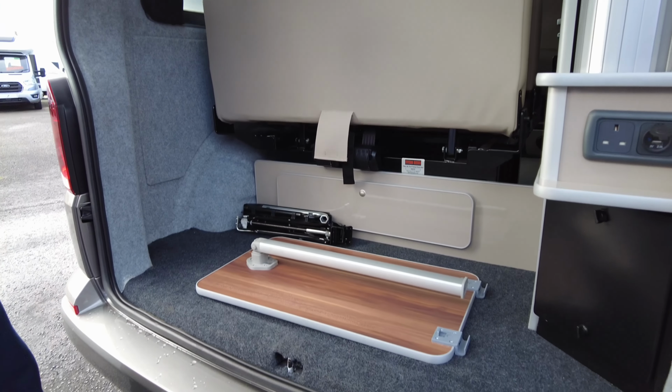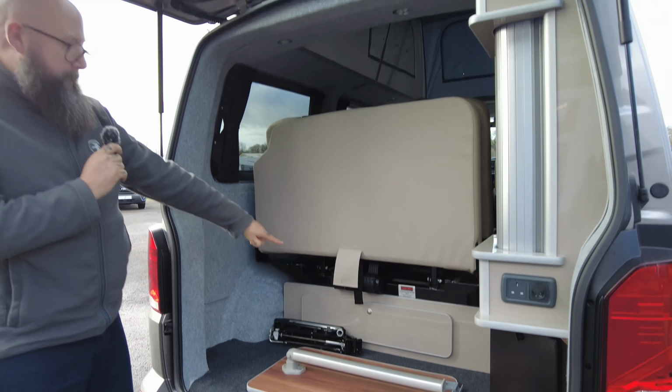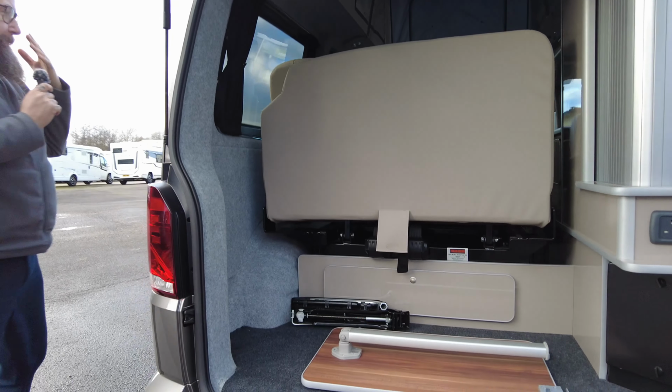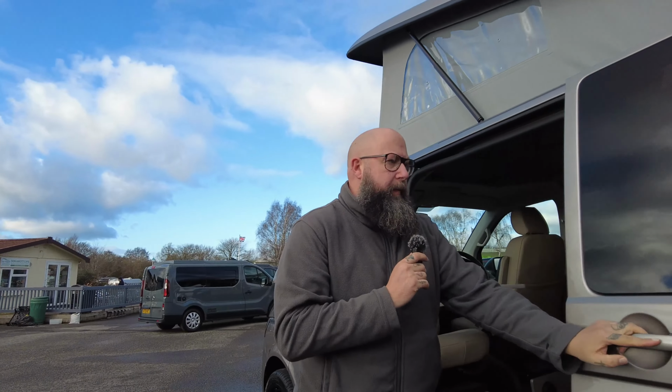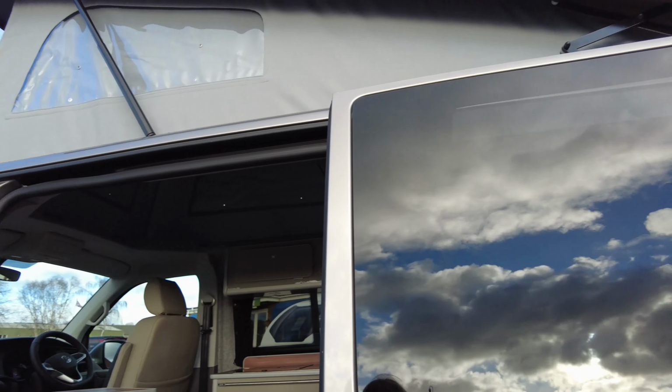Table fits onto the rail just in the kitchen area, but we'll show you that shortly. And then you get the little storage locker underneath the back there. Round to the passenger side, we've got the slide door. Open that up, you've got privacy glass on all the windows all the way around as well.